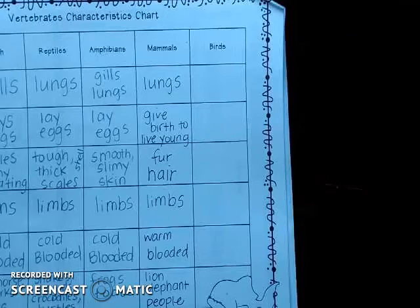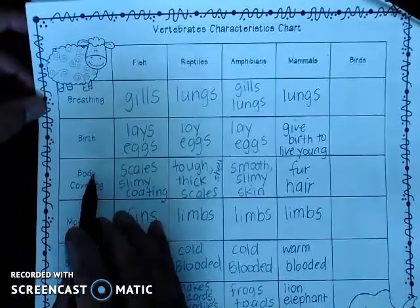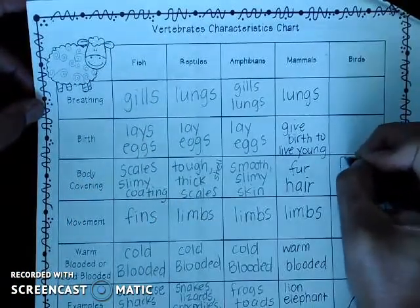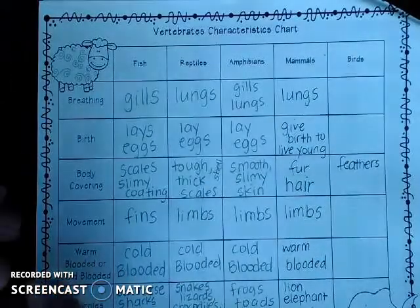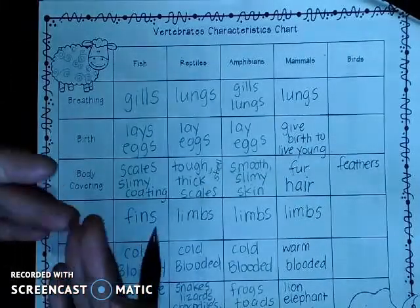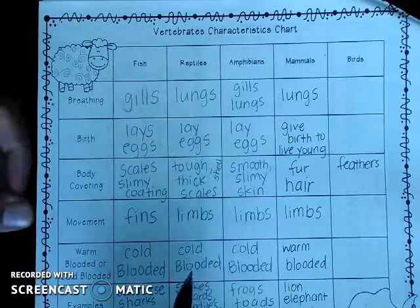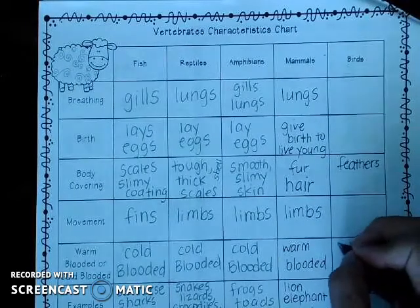So what are birds covered with? They have body covering of some kind. You're right, they're covered with feathers. And the soft fur underneath has a special name too. The soft fur under the feathers is called down. It's called down, and it's really nice and soft. Birds are warm-blooded animals. There we go, we've got another one, warm-blooded.